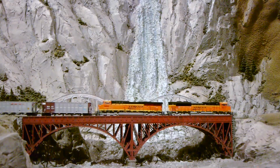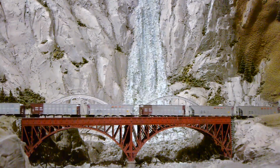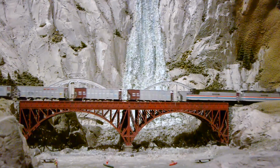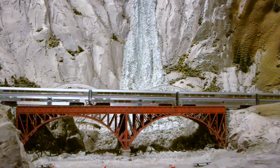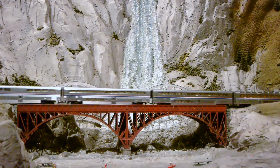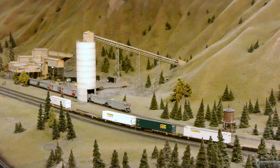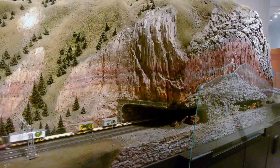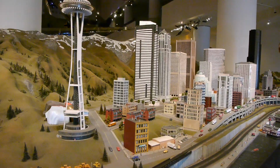The trains leave Chicago heading northwest, ostensibly to the Cascade Mountains, where they travel through some really beautiful scenery, very, very well modeled, and even through a mining district, which is really, really well done. Ultimately, the trains arrive here in Seattle.